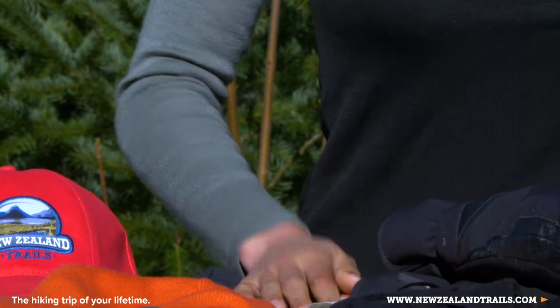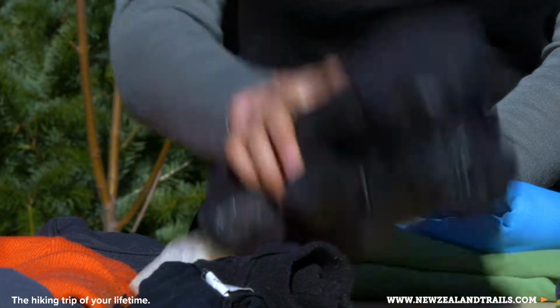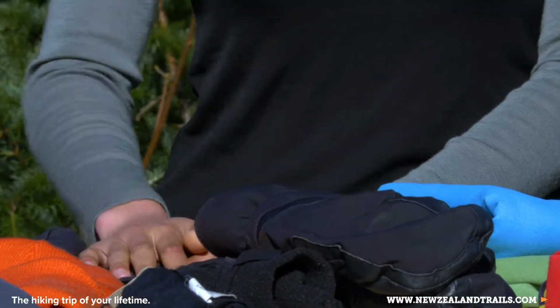When it's a bit cooler, you will want your beanie as well, so be sure to pack a nice warm woolly in there. We've got a buff which goes around your neck, or you can wear it as a sweatband on your head as well. A few different glove options. It's nice to have a pair of lightweight gloves when you're out hiking, and if you're using poles especially, to keep your hands a bit warmer.